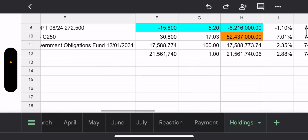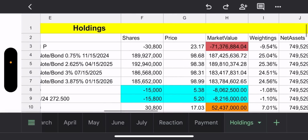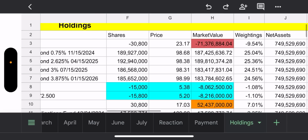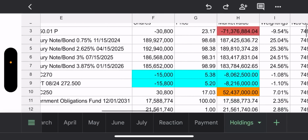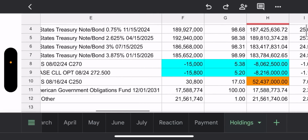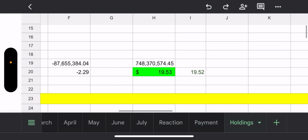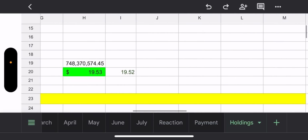Now, outstanding holdings, again, synthetics, we got 21 days away from that. And then we got the new 2 calls heading into next week. Nothing to really talk about yet. 748 mil for the net asset value. The NAV is 19.53 and the trade price is 19.52. Okay? So, yeah, nothing crazy with CONY.